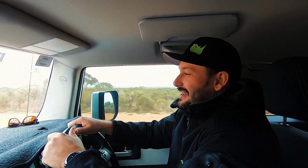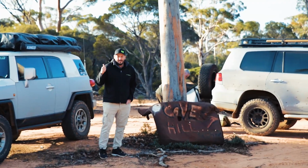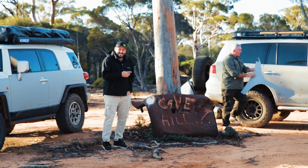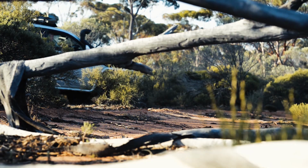We just left the blacktop on the unsealed road now outside of Hyden, so we're on another exciting Rhinohide adventure. So we've just come down Queen Victoria Rock Road, and this is the sign for the turn-off, Caves Hill Road. This is the start of the Woodlines track.